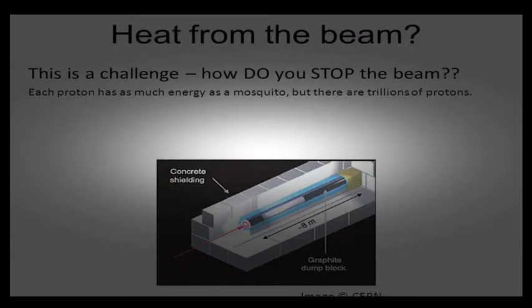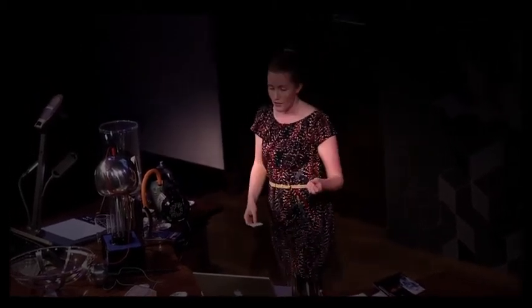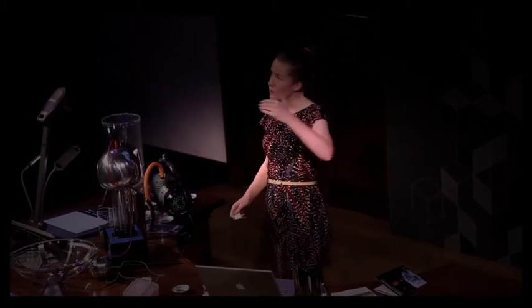And that's actually one of the issues they had to deal with when designing the machine, is how do you stop the beam? And we want to stop it occasionally, intentionally, because we're done with that particular fill of the beam, or because we think there might be a problem somewhere, so we want to get the beam out and dump it. So they had to put a lot of effort into designing what they call the beam dump, which is a massive long block of very dense graphite, which absorbs the energy.